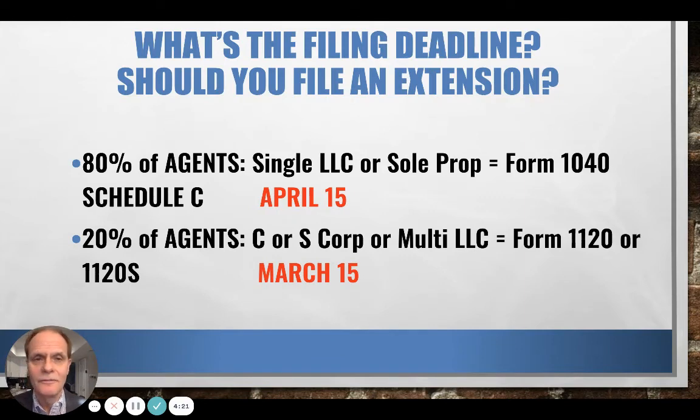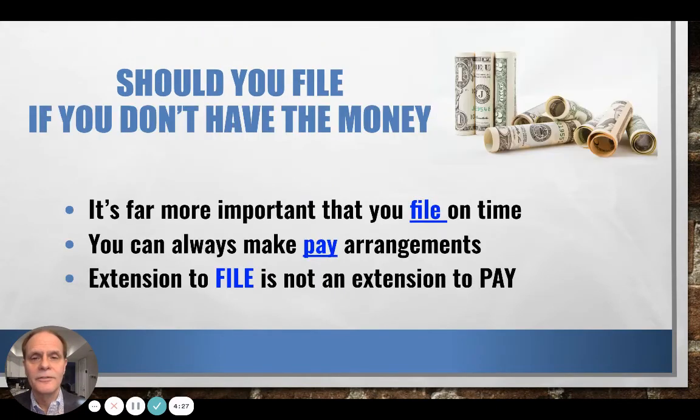Should you file an extension? You could file an extension. It will extend your time to file by 6 months. Should you file if you don't have the money? It's far more important that you file on time, actually, than you pay on time. Not filing is a criminal offense. Not paying, not a criminal offense. No one's going to come up your driveway to arrest you for not paying your taxes.